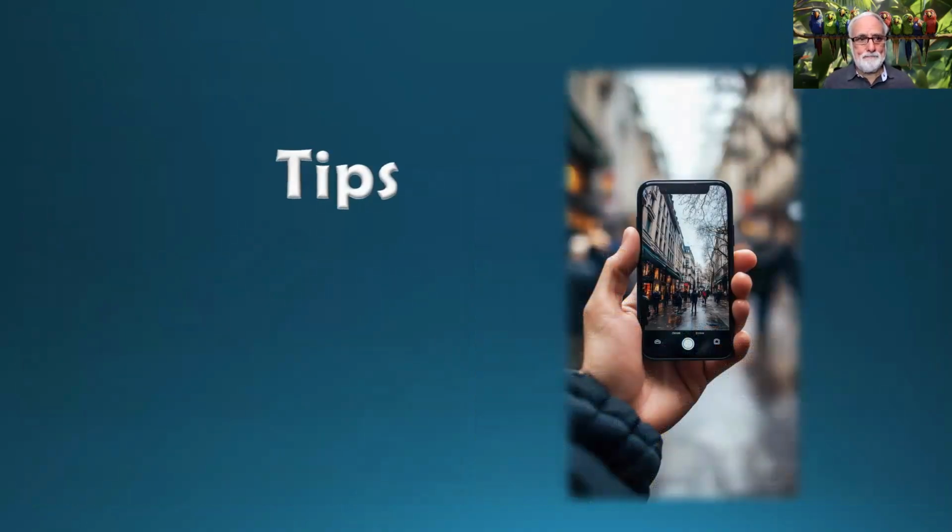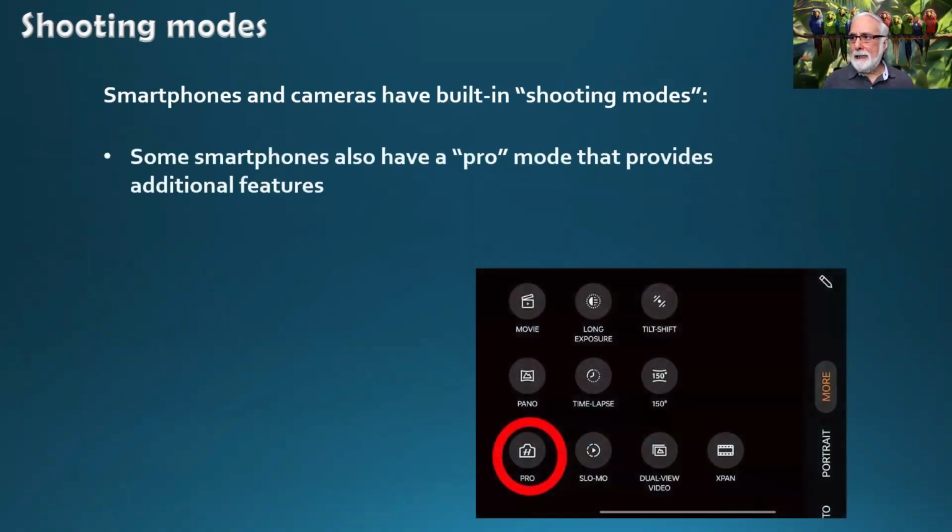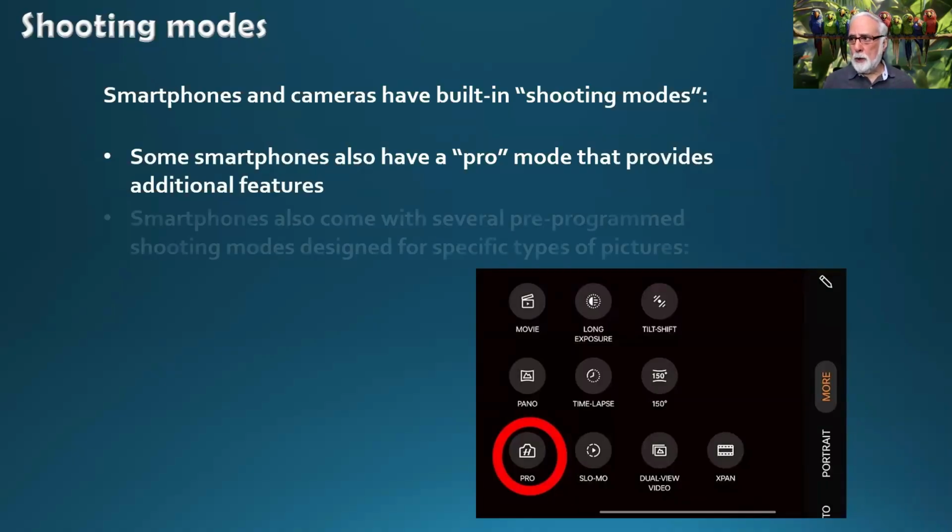So, some tips. Smartphones have built-in shooting modes. Some have a mode called a Pro mode that provides additional features. The Pro mode allows you to set all the settings yourself. If you feel comfortable doing that, you can always go into a Pro mode.